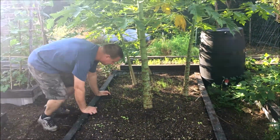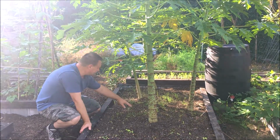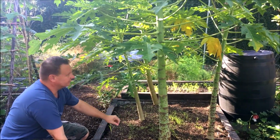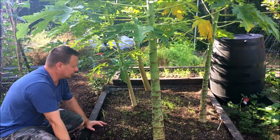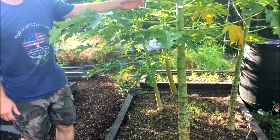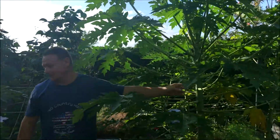The carrots here, of course, are in a little bit of shade from the papayas, but they're putting on another set of leaves, so they're still doing okay. Eventually, these will probably die back if it gets cooler, and then these have a pretty good amount of light, so I'm not real concerned. Carrots are slow growing through the winter months. It'll take a while before these are ready to harvest anyway. And yeah, still hanging in there with the papayas.